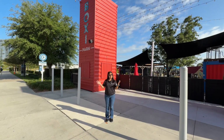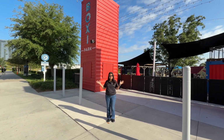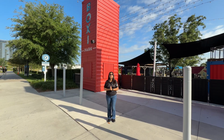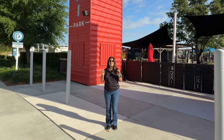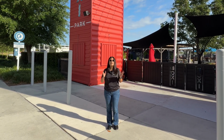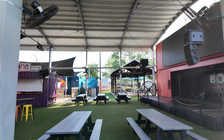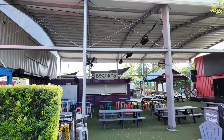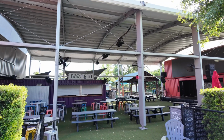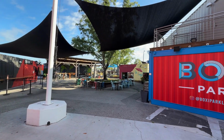And right across from Town Center, we have this really cool place called Boxy Park. It's one of the areas that you need to come and visit while you're here. It's an outdoor space that was built entirely with shipping containers, which makes it unique. You got food stands with everything from tacos to lobster rolls, a full bar, live music on the weekends, and even a beach ball court. There's plenty of seating, shade, and it's super family friendly too.